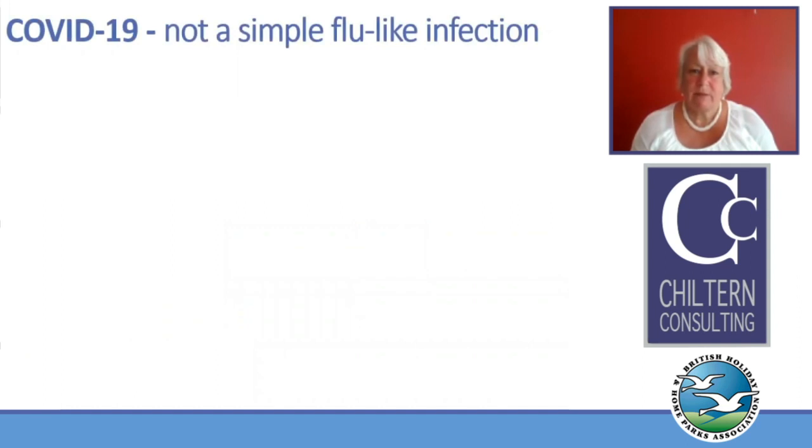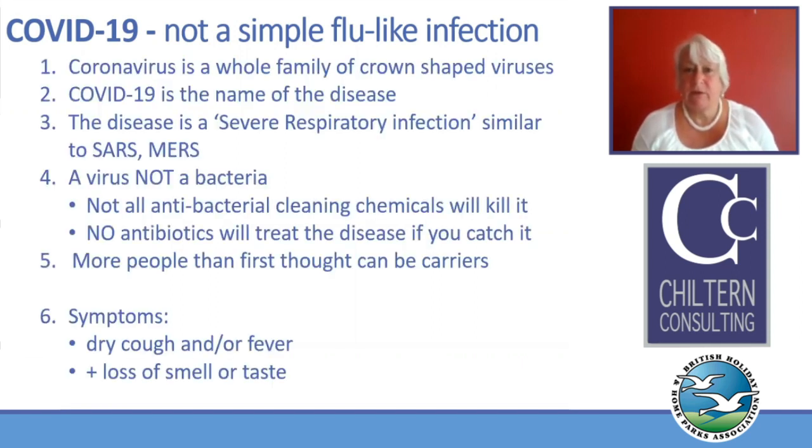We don't know so much about COVID-19, but what we do know is that it's not, as we first thought, a simple flu-like infection. It is in fact part of a whole family of crown-shaped viruses, hence the name corona for crown. COVID-19 is the name of the disease, and it is similar to SARS and MERS in that it's a severe respiratory infection. That means it's affecting the lungs and your breathing system. So, a virus, not a bacteria.